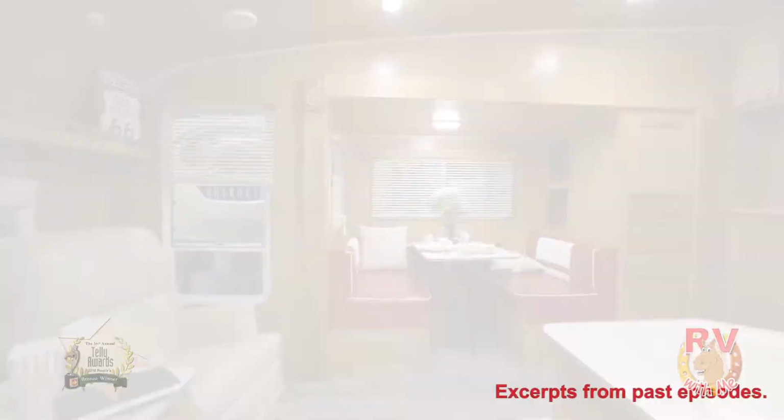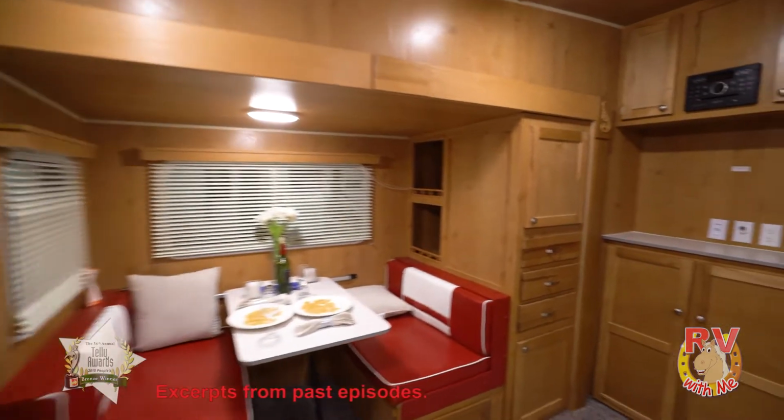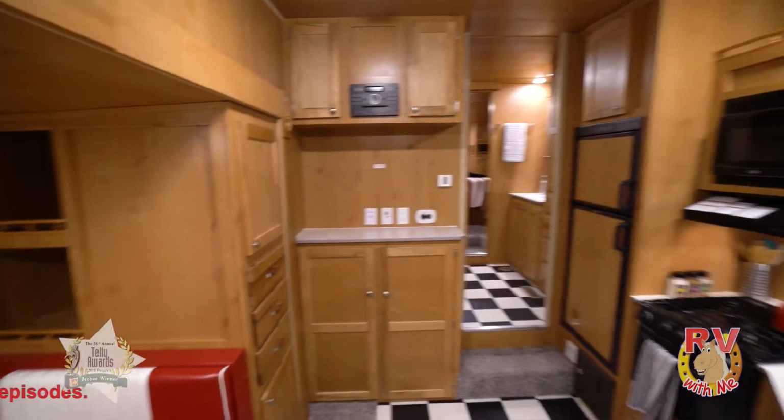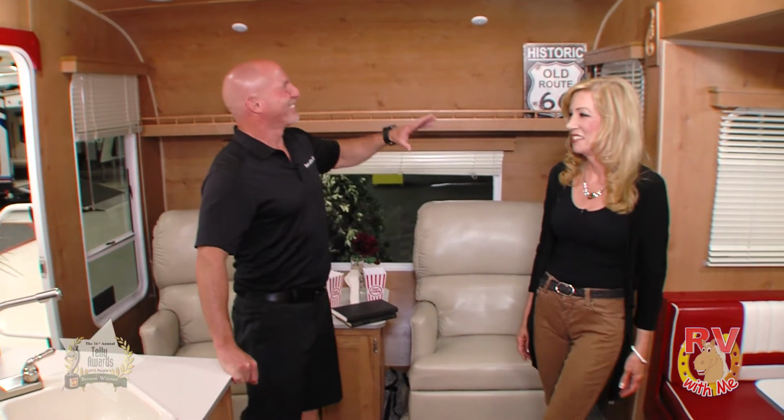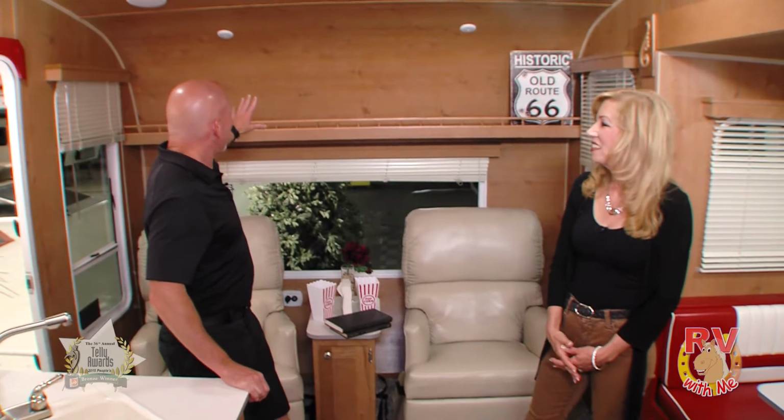Okay, stepping on the inside. Once again, modern day conveniences, but the old world feel. So why don't you start with that? Well, there are a lot of things about this coach that make it stand out. One, this is all solid wood. So it's all knotty pine, all solid wood? Knotty, not naughty. Well, we're not talking about you, Brian. So this is all knotty pine wood.